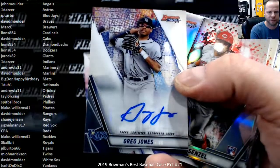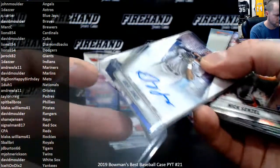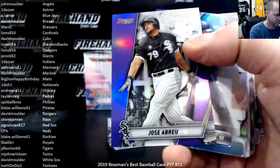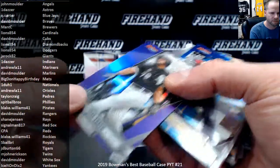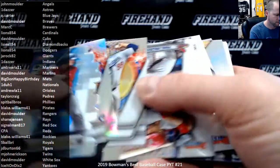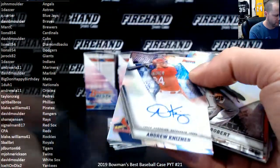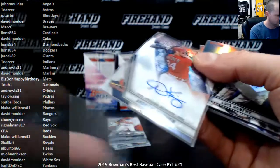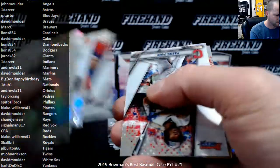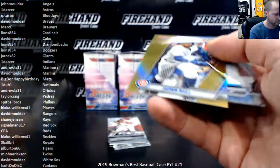Greg Jones, Tampa Bay Rays, base autograph, Shane Jensen. Purple refractor to 250, Jose Abreu for the White Sox, David Mulder. Autograph, Andrew Knizner, refractor for the Cardinals. The Lions 854. Got a gold, number to 50 of Javy Baez, 42 out of 50, the Cubs. David Mulder.